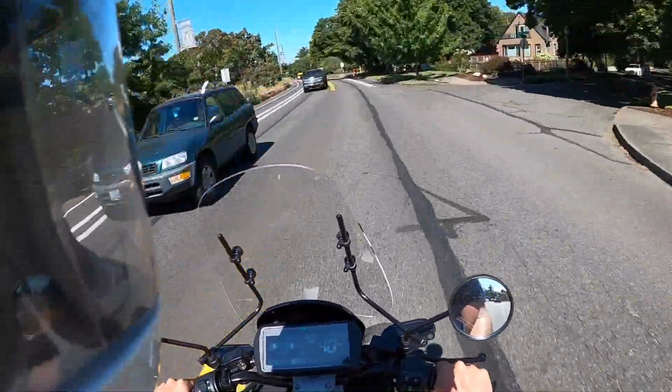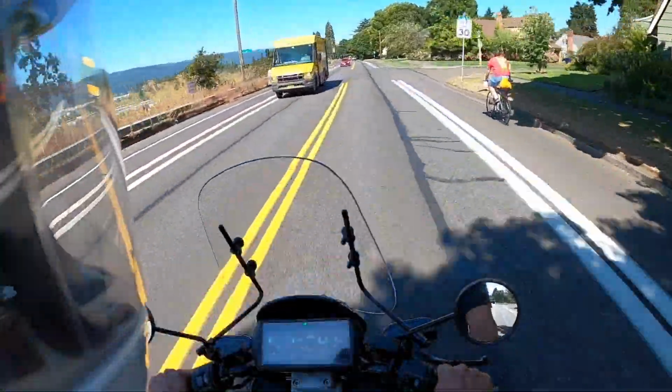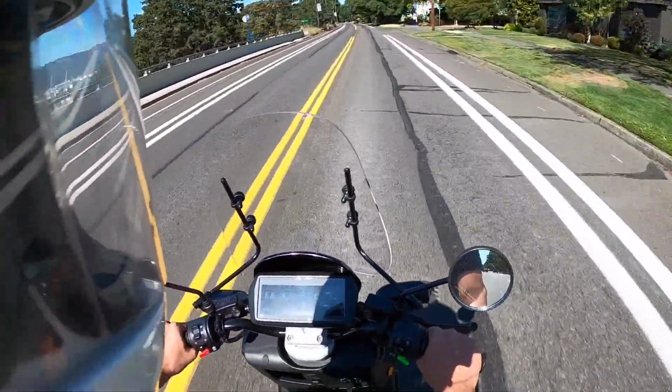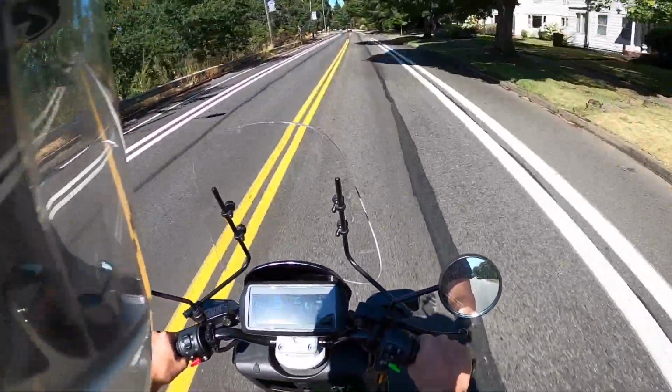I'm not 100% sure if that's exactly accurate. Sometimes scooters are pitched a little quickly and it'll say you're going 30 but you're actually going 25. Now it's saying I'm up to 42. I could believe that, I'm pretty close.